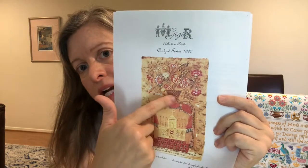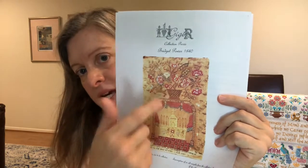So where I am right now is on the big basket, and my goal is actually to get just the basket finished by this evening. And I think I can. I've got the majority of it done. Yeah, I should be able to, come to think of it. This is where I am.